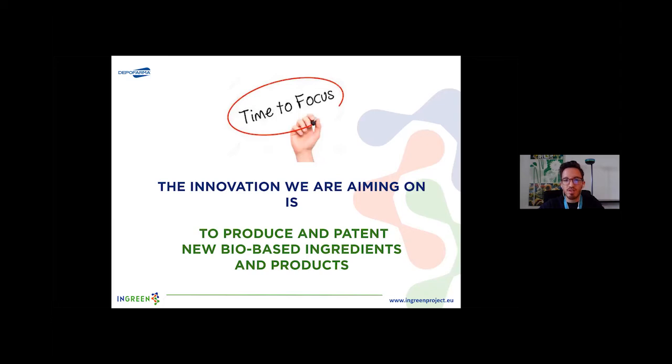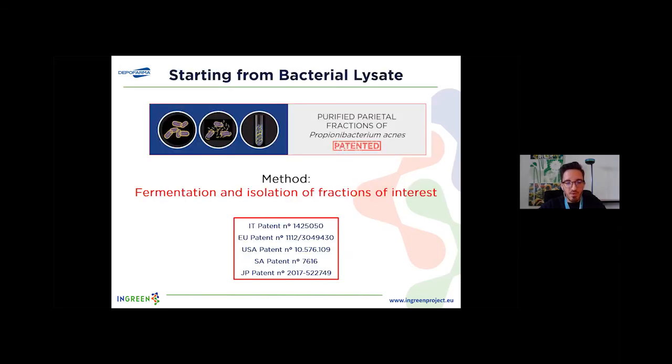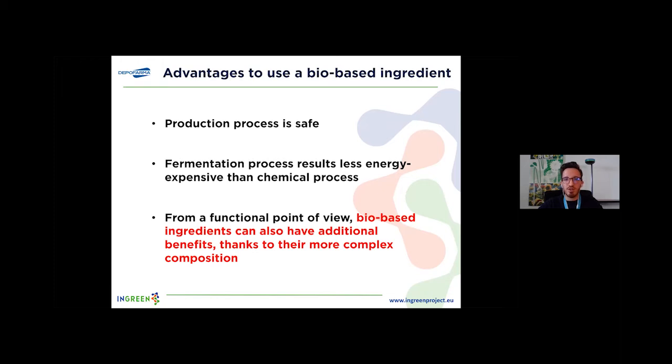Actually, our energies are focused on innovation and on sustainable growth. The innovation we are aiming at is to produce and patent new bio-based ingredients and products. As a way of proceeding, we approach the bio-based method by starting to study bacterial lysates. In fact, we patented and now produce in our laboratory purified parietal fractions of Propionibacterium acnes through fermentation and isolation of fractions of interest. The bacterial lysate is patented in Italy, Europe, USA, Saudi Arabia, and Japan.